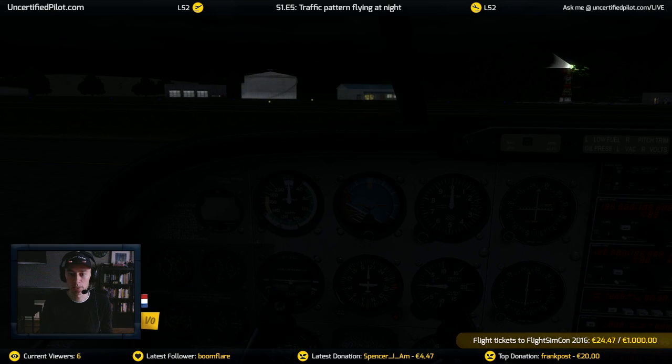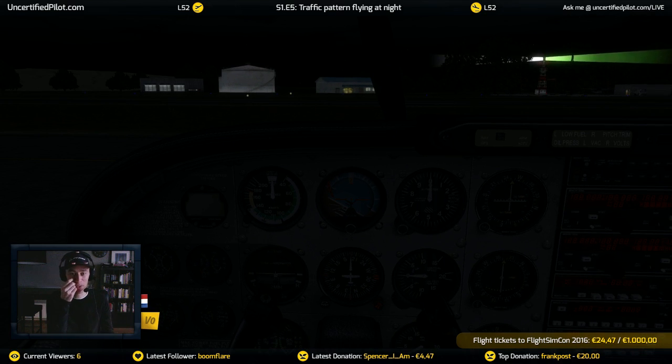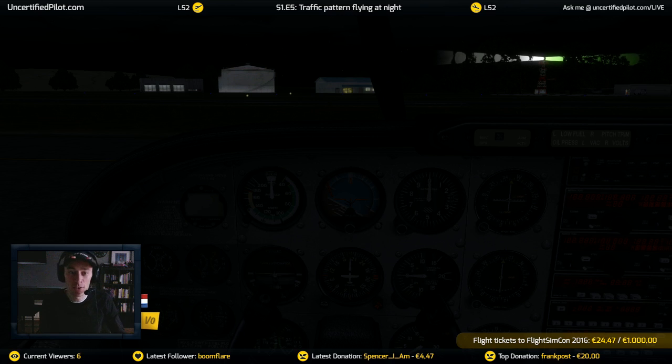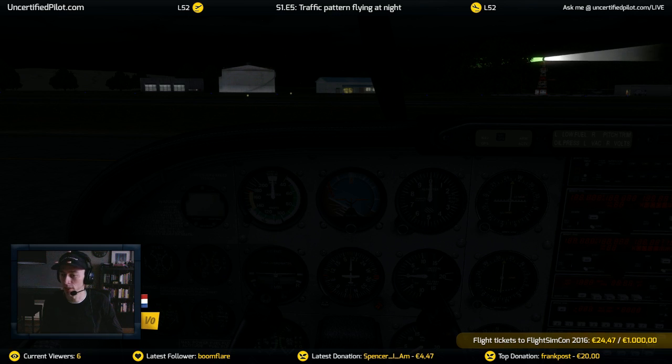And that completes episode 5. Traffic pattern at night. Man. Oh, that was challenging. And it is very much instrument flying, and you have no clue what the weather is like. I mean, you do spot airplanes quicker. At least here in Oceano, there are not a lot of city lights, so you cannot confuse those airplane navigation lights with other stuff that's on the ground.